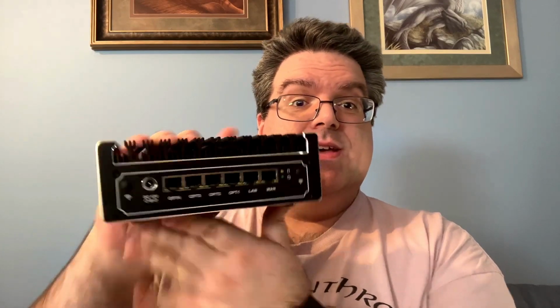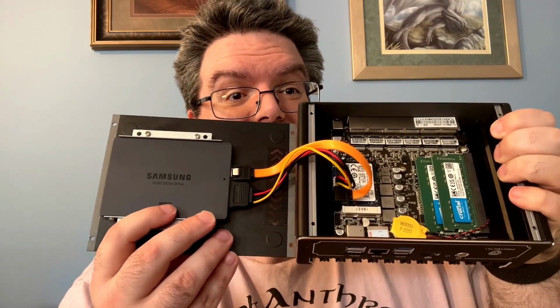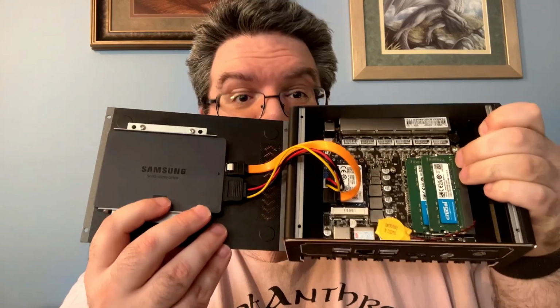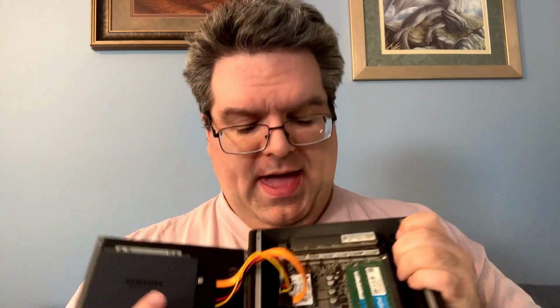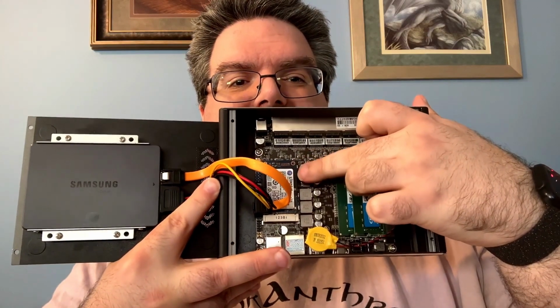This is a vault. It's made by a company called Protectli. It's a lovely little box. No moving parts whatsoever. You can see we've got a 2.5-inch SSD here. We've got some laptop SODIMM RAM here. And we also have a little mSATA SSD in here. Underneath it, there's a wireless interface as well that you can populate, although this one doesn't have that.